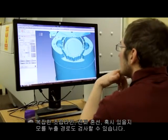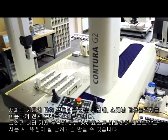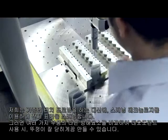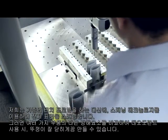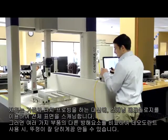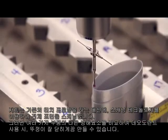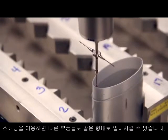The ZEISS Contour, the scanning CMMs, we're using those for qualifying our shapes and sizes on our deodorant canisters. Instead of doing the traditional touch probing, where we get a limited amount of points, the scanning technology allows you to sweep the whole surface, and then we're able to take that and compare the different components that would interfere together to seal the canisters, to drive the deodorant out, and we're able to match those shapes across the different components.